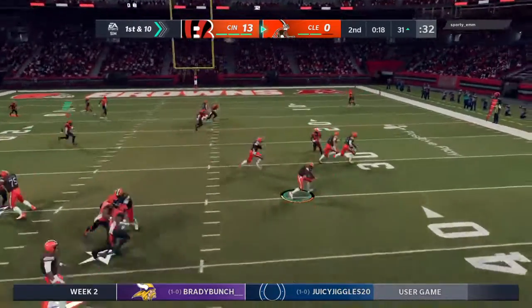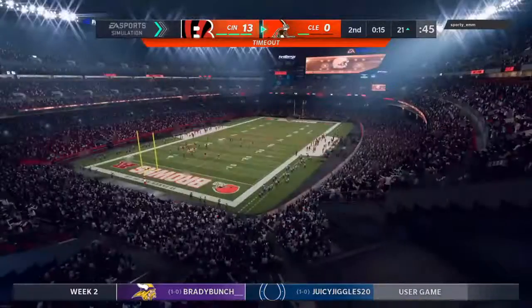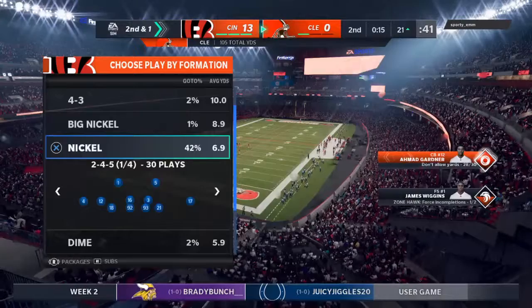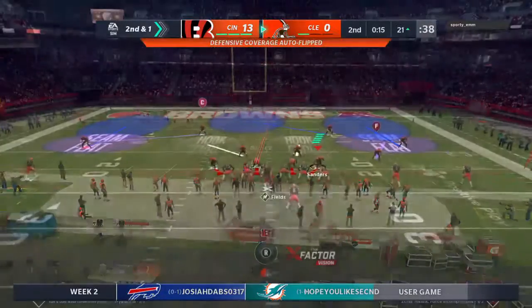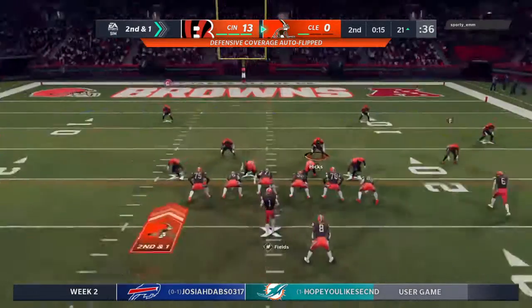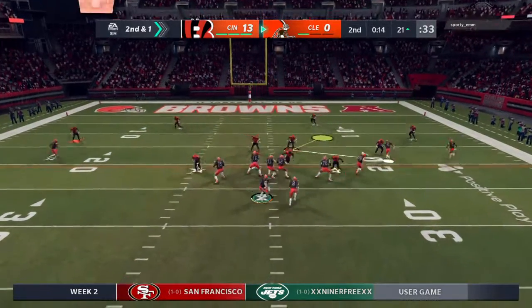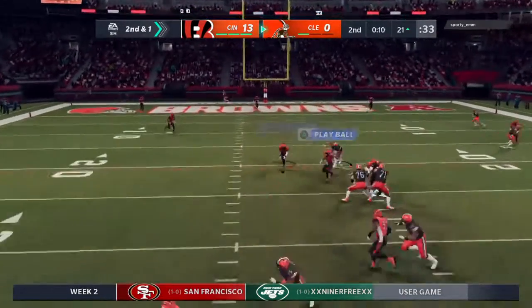They'll look to throw here. They'll try and set up the screen. It's complete. A good first down call as the screen play gets them 9. Now the Browns signal for the second of their timeouts as it'll come with 15 seconds to play in the first half. That last catch short of the marker by just a yard leaves him with a very manageable 2nd and 1.